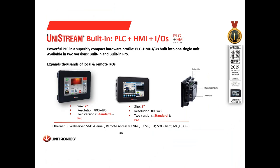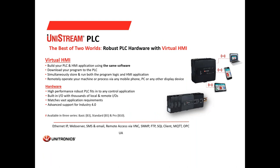We have also the UniStream built-in series, which are basically powerful PLCs in a superbly compact hardware profile. They come with built-in I/O, different combinations of I/O to be selected from our catalog, and also in two versions, Pro and not Pro, which basically gives you the option to select the right product according to the requirements of the application. These come in two sizes of screen, 5-inch and 7-inch, same resolution, 800 by 480. And of course, supporting all the features of UniStream as described before.